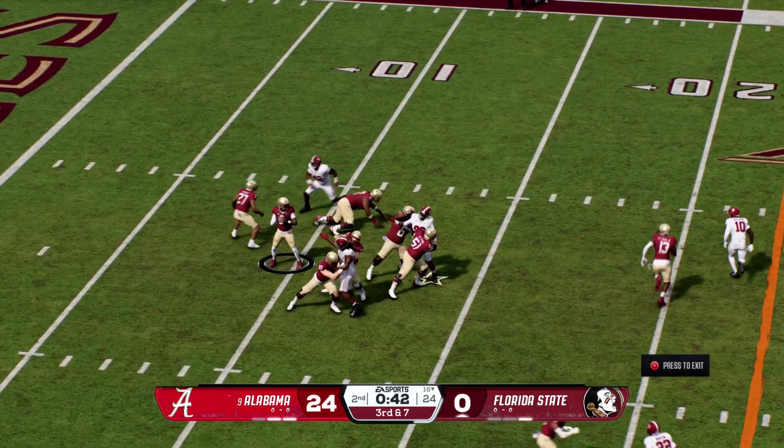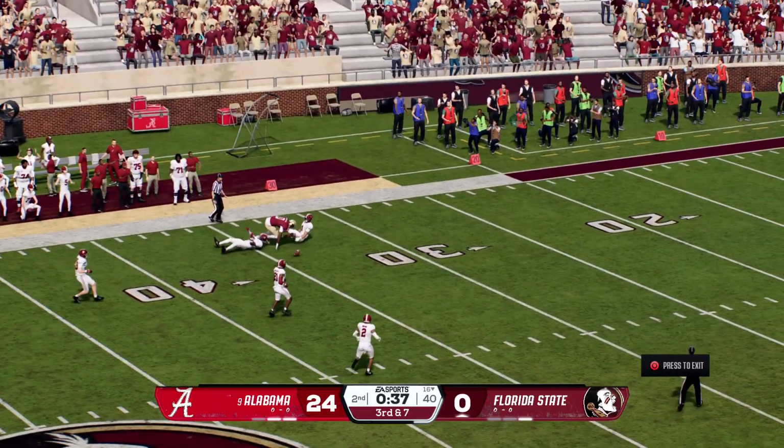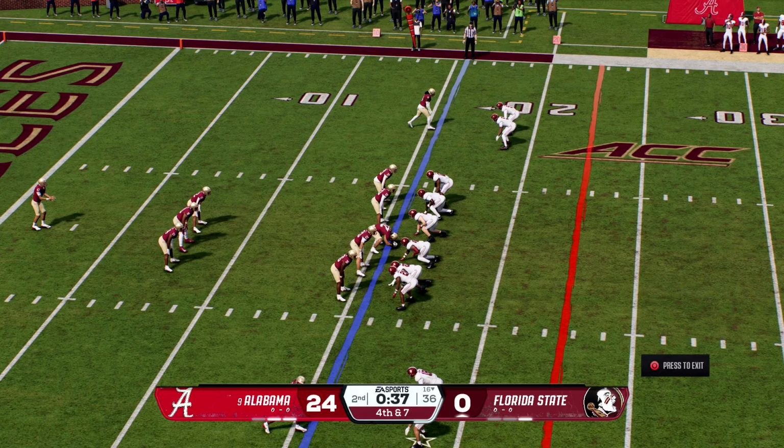To the air, it's Castellanos. He'll loft one deep down the left side. Oh, he had it. The deep ball was there, and it just trickled through his fingers. The Seminoles will send out the punt unit.